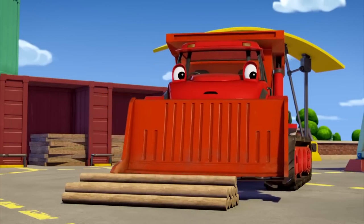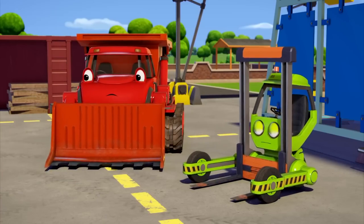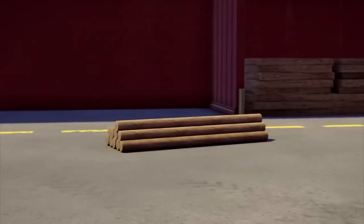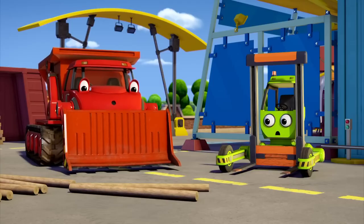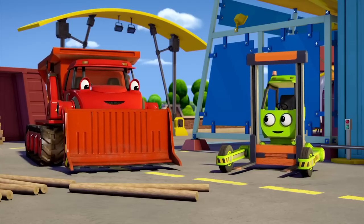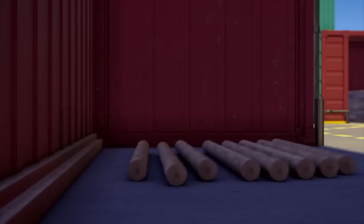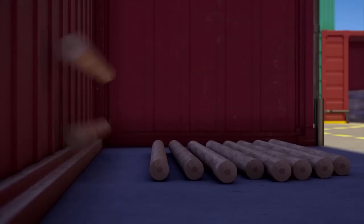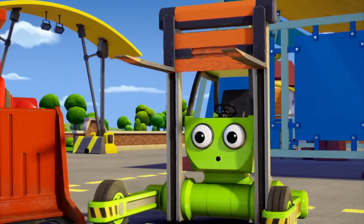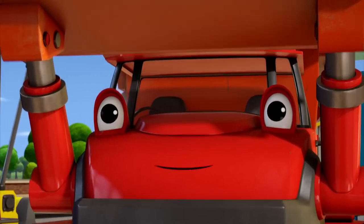I think I'm getting the hang of this now, Shifter. Very neat and tidy. It's almost as good as mine. Oh, no. Or maybe not. Oops. Awesome. Huh? My turn, my turn. He shoots, he scores. Yes. Goal.